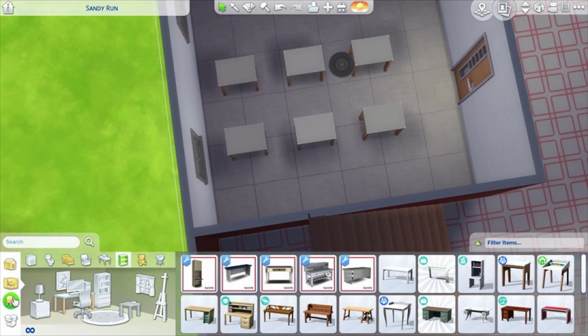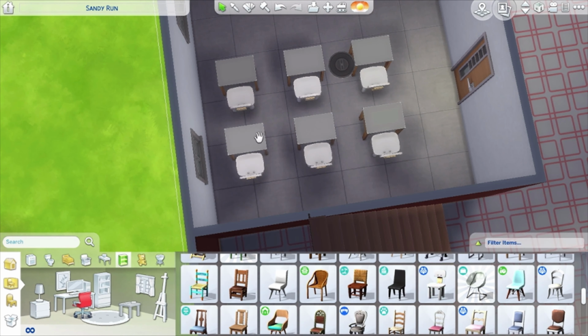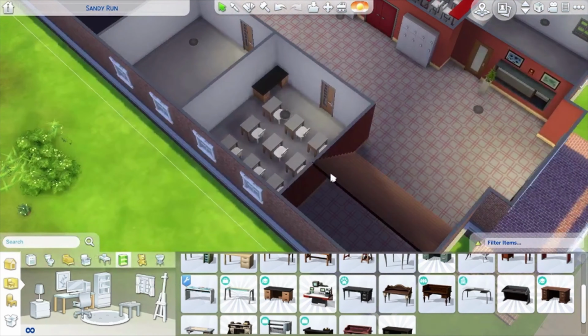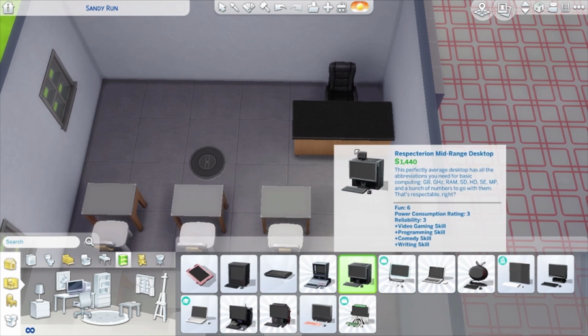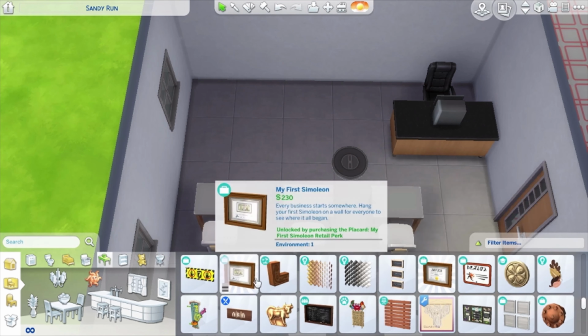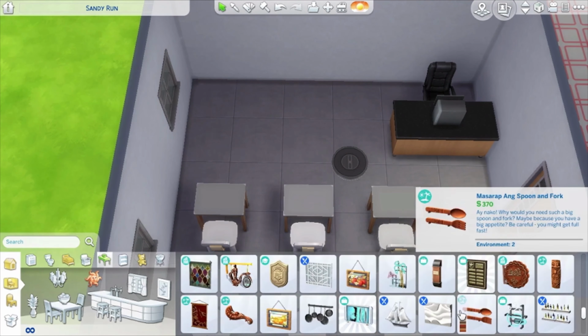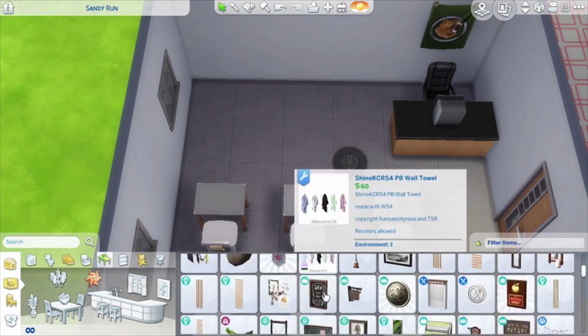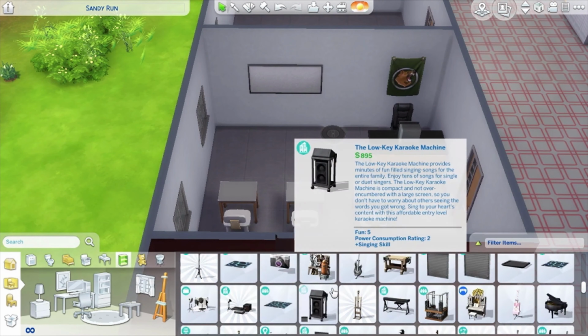Also, I just made one classroom and copy and pasted it to all of them. I was feeling a little lazy, I think, when I was building this. I also really wanted a whiteboard, and I could have sworn there was one. Maybe it's in debug and I didn't look in debug for this build. Maybe that's what it is. But I could have sworn there was a whiteboard.